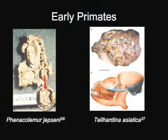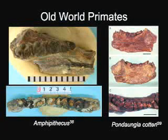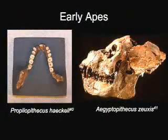In this case, they still did not look much like modern primates, except that their teeth began to take on primate-like characters. We know the ancestors to Old World primates largely by their jaws and skull fragments, both of which lead to the conclusion that brain size was increasing, while the length of its nose was decreasing. Propylopithecus is an early ape known by its jaw. Its teeth became a defining characteristic for apes.